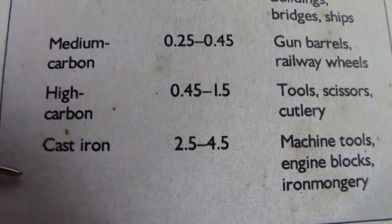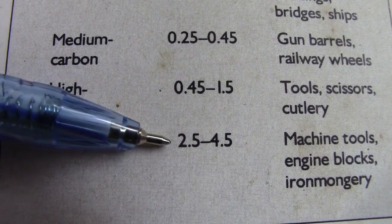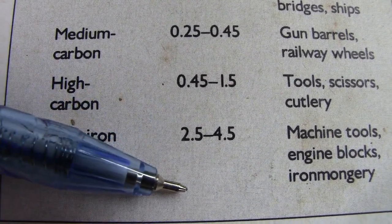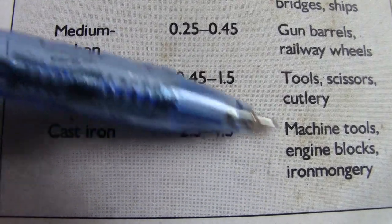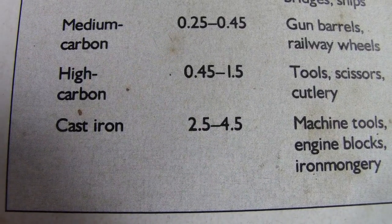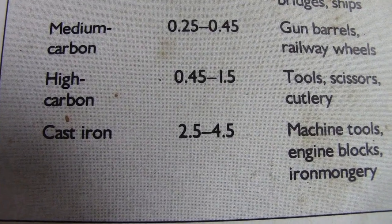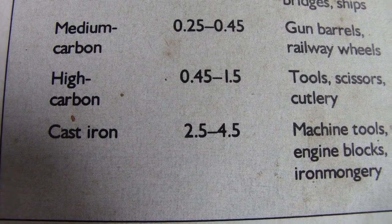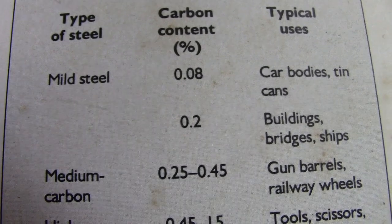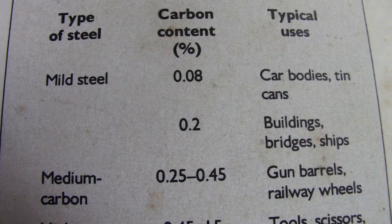So cast iron type of steel: cast iron has 2.5% to 4.5% carbon content. It is used for machine tools, engine blocks, and ironmongery. So these are the cast irons, 2.5 to 4.5% carbon content. This is the type of steel, guys, with carbon content and typical uses.